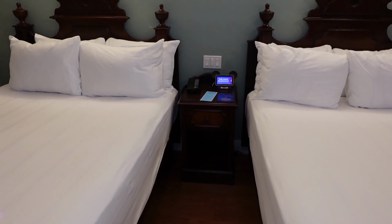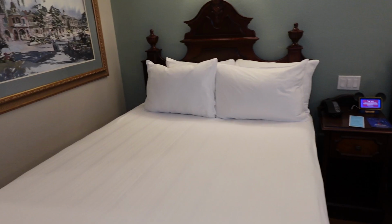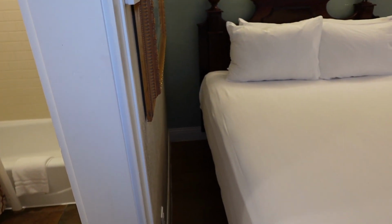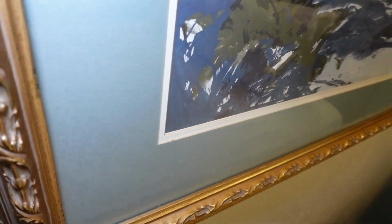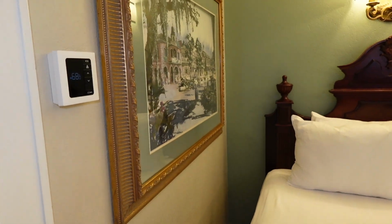No matter which bed you're choosing to sleep on, you can definitely get in and out with relative ease. And now I can't really say the same for this side of the bed. There isn't a ton of space here, although I do think that it is manageable. I wish that this frame didn't come out as far, because I do feel like you are really squished up against the frame if you're trying to move in and out of this space, but it's not going to be a problem for everyone, and it's definitely better than some of the other rooms that we've seen.